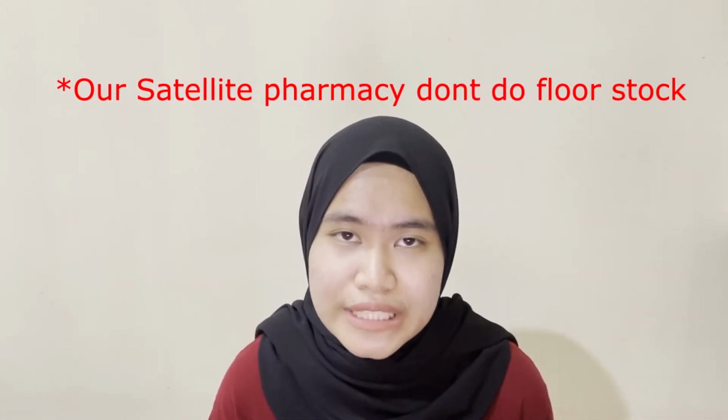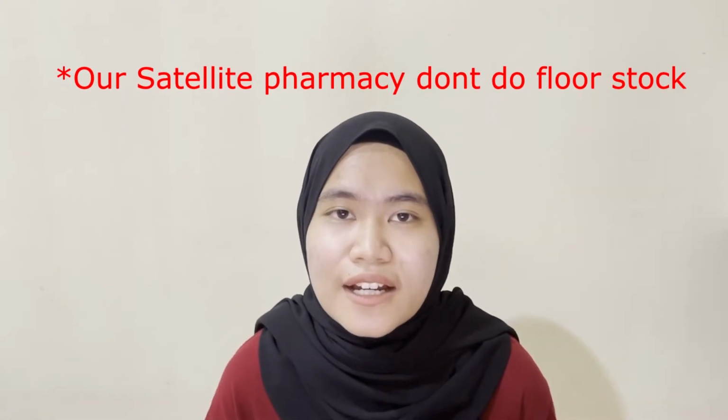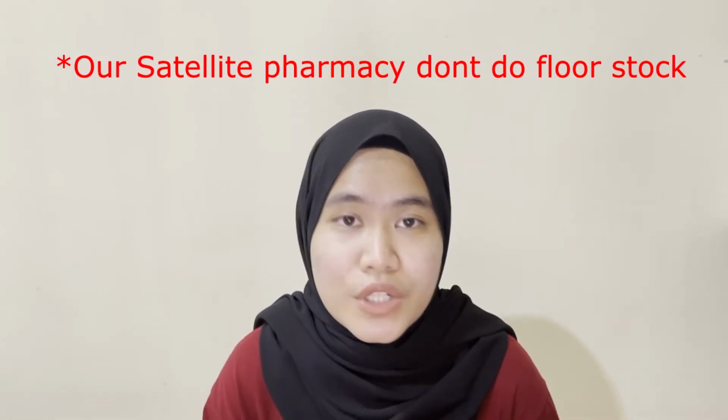If you have a question regarding whether the satellite pharmacy does the floor stock, unfortunately they don't, because usually the floor stock is done by the ward supply.